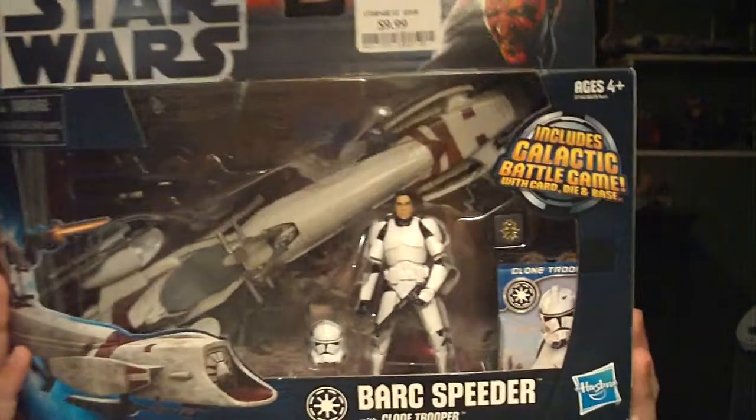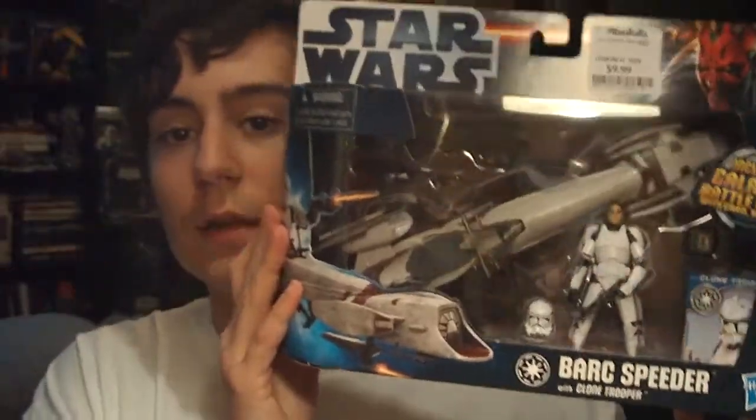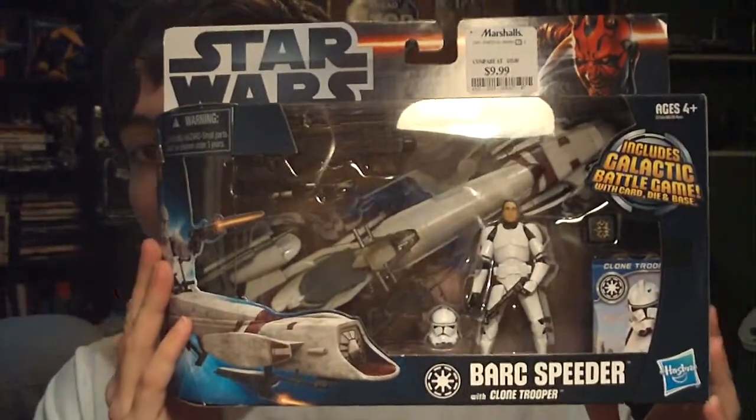So, anyway, I found these two sets, the same set, but two of them. They're half off, and I just couldn't resist picking up. And that set is the BARC Speeder with Clone Trooper set. So really, I honestly had no clue that this set even existed until I saw it at Marshall's.